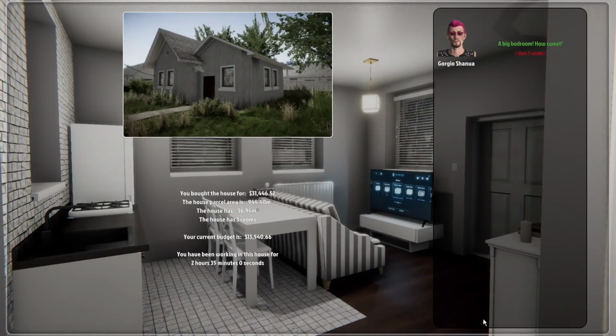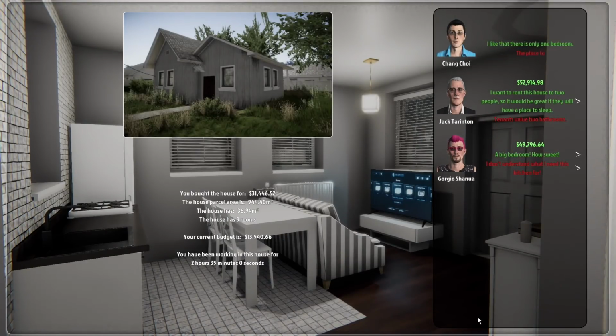Thanks for reminding me. All right, let's go on and start the auction. All right, a big bedroom, how sweet. I don't understand what I need this kitchen for. Wait, what? I want to rent this house to two people, so it will be great if they have a place to sleep.